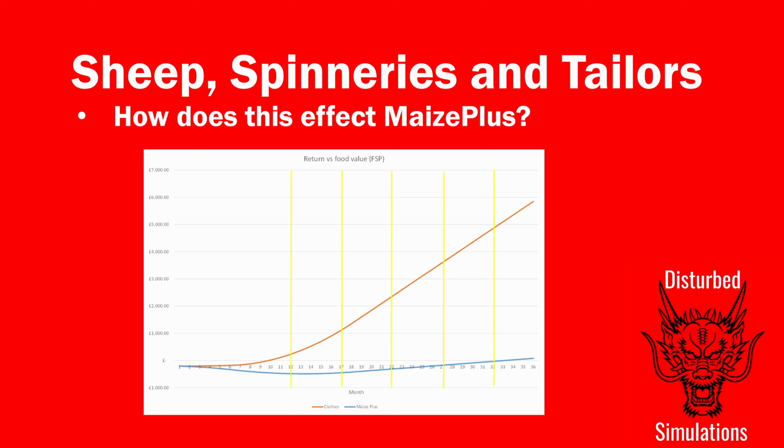But just to look, the difference is astonishing, and that is because you're getting 3.4, 3.5 times the value for the outputs, and the food cost is staying the same. So you're breaking even at 10 months suddenly, apart from the cost of setup. You're breaking even at 10 months, and you're making good money at that point.